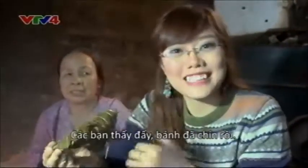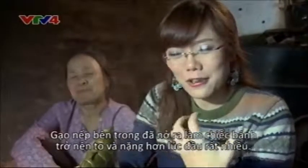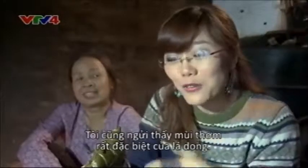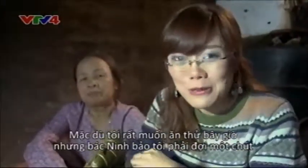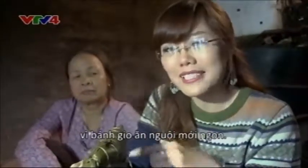So as you can see, now that the sticky rice inside is well cooked, it gets much healthier and bigger than it was. And I already smell the very special fragrance of the zong leaves. Although I really want to try one right now, I still have to wait a little bit because this kind of cake tastes much better when it's cooler.